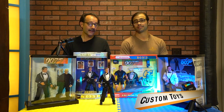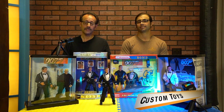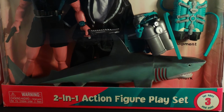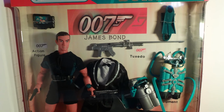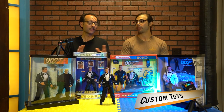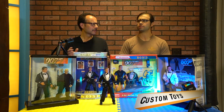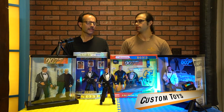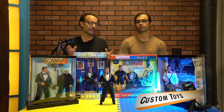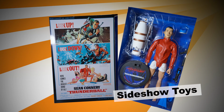Looks awesome. And then finally, we did a set in tribute of Thunderball. Instead of going with the tux, we went with a diving suit, a shark, and some other accessories. And this is all pre-Sideshow Toys. Sideshow Toys didn't exist at this time. I think they were late 90s. I thought they were early 2000s. It could be wrong. Yeah, okay, so these were before that. Later on, Sideshow Toys did put a Thunderball set out, but no shark. No shark. Yes.